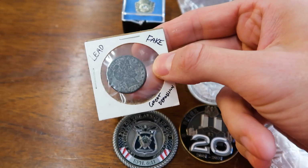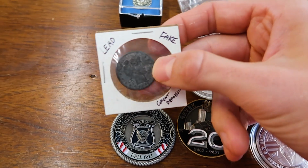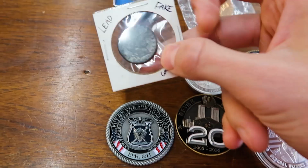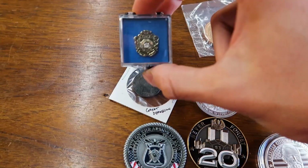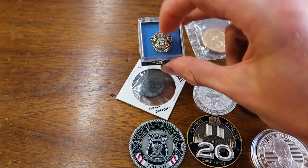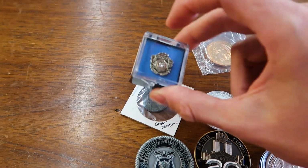This right here is a lead fake Barber quarter. It's made from lead, it's from the Great Depression. It's a fake coin, counts as exonumia, counts as a token. Well, at least it counts as exonumia. Here we have, I think, a Chevy badge. This was presented to somebody who worked at Chevy. This is a real diamond. This counts as a medal. This counts as exonumia. Some boomer stuff.